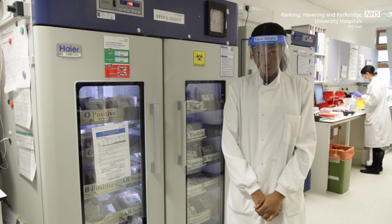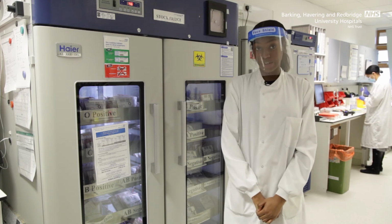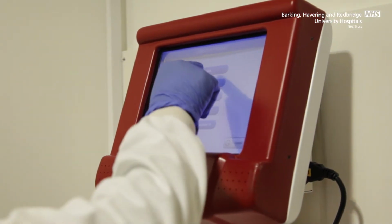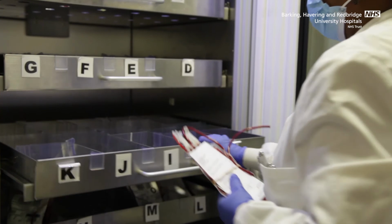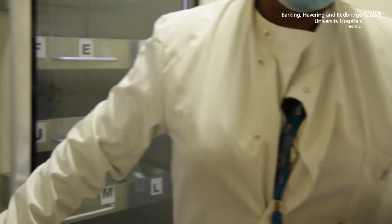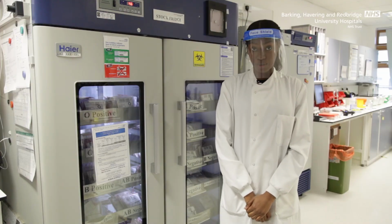Before we issue any products, patients' details are checked again to make sure they're all correct and accurate. Across the Trust, we issue over 10,000 blood products and components every year, including clotting factors. We issue blood for elective surgeries, obstetric emergencies, and massive hemorrhages. We also issue blood for patients with sickle cell anemia, thalassemia, and other blood cancers and leukemia.